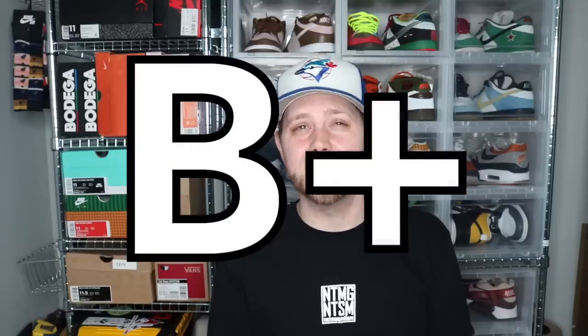Sizes we have 7, 12, 11.5, 5.5 youth, 10.5, 12, 8, 10.5, 8 again, and 6.5. Sizes are all over the place. Nothing huge, nothing super small. I kind of got to give it up. The sizes on this box are pretty decent. So sizes, we'll say about a B+.